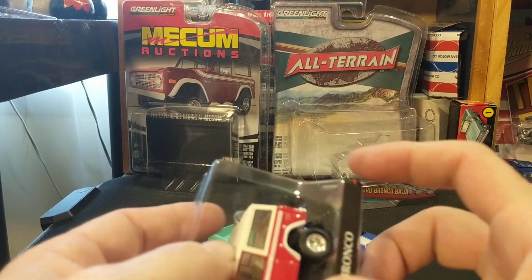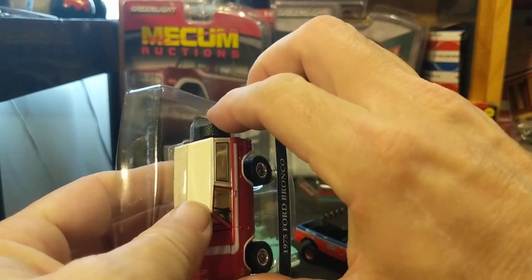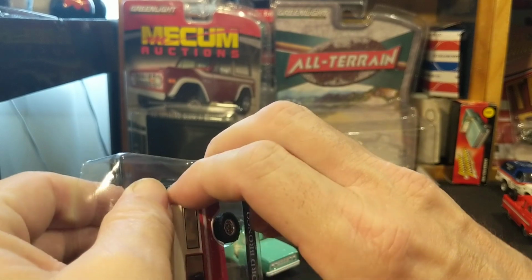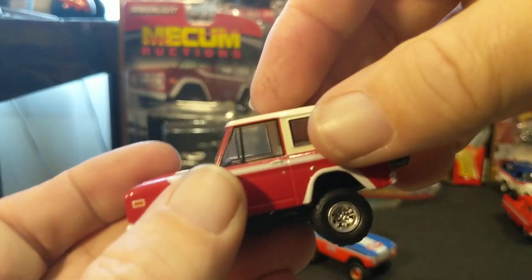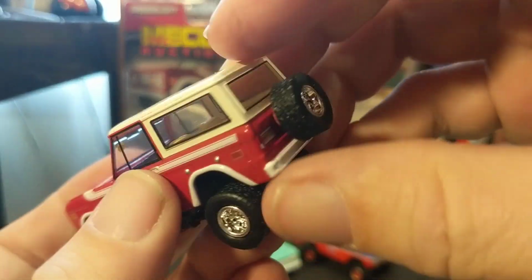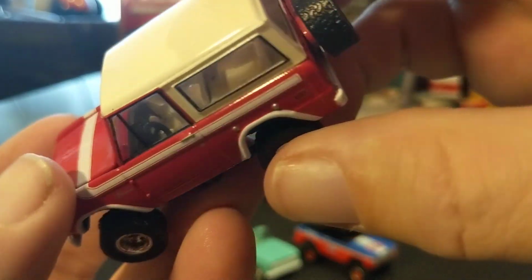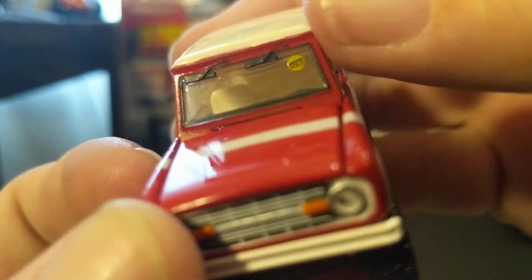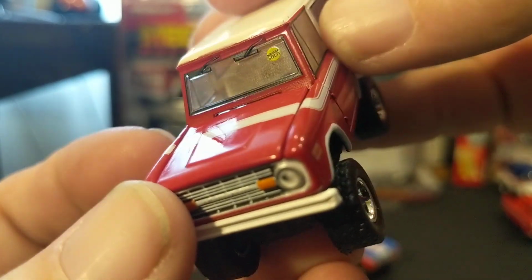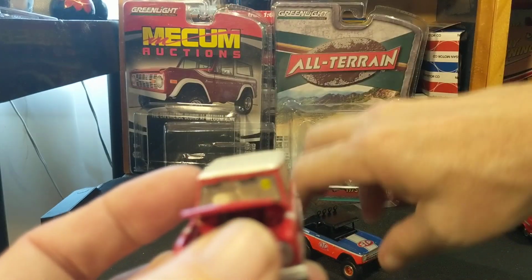All right, hopefully got that out without any problems. Let's see. Does the roof come off on this one? No, I think it's glued down or molded as part of the windshield. So it's got the windshield wipers at the top. The hood opens. Yep, same engine as this racing version.